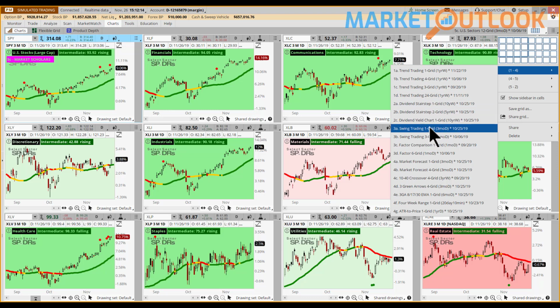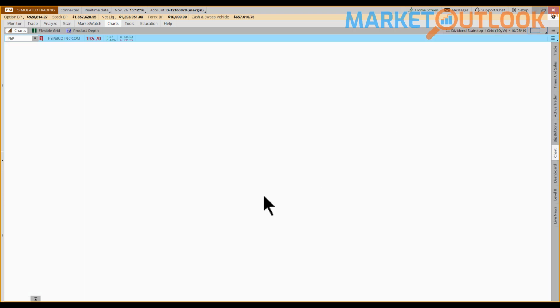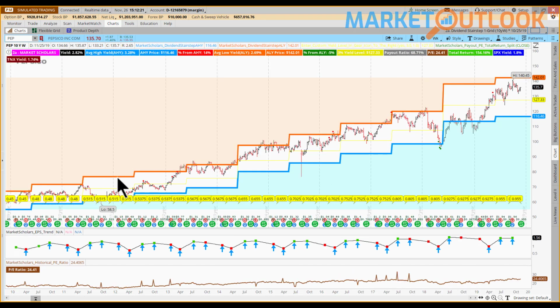So let me pull up chart, let's do 2A in this case. This is the long-term chart that we use in my dividend growth investing classes. This is the dividend stair-step chart. And this gives us a good sense of where support levels might be on various charts out there from a longer-term perspective, where we feel a bit more comfortable purchasing stock. And of course, that's a longer-term view, but we still want to buy when we are perceived to have value. And that approach has been working quite nicely here recently.